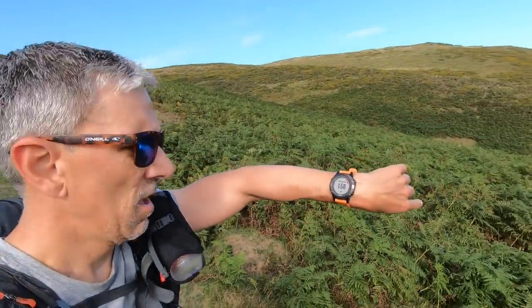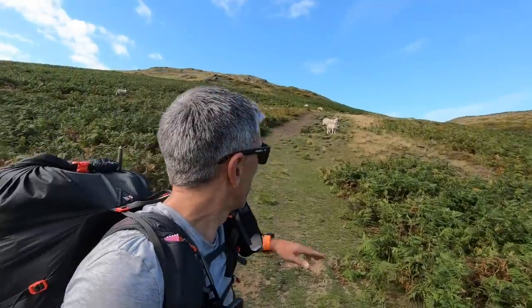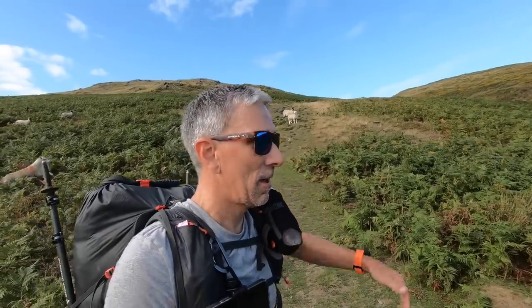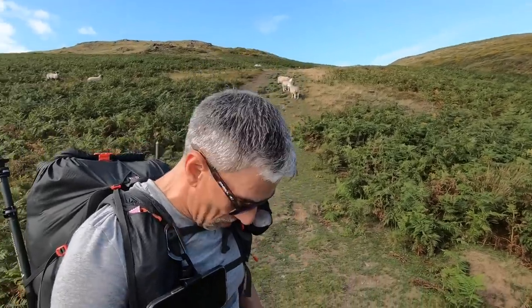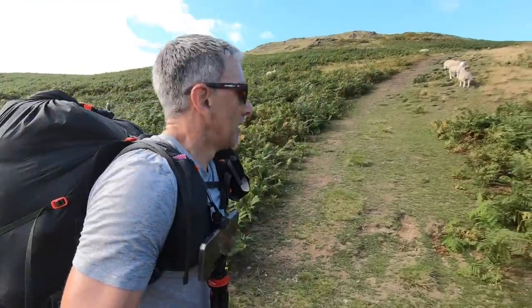Oh, heart rate, that's a climb, and I think I'm just reaching sort of the first step of this route to the summit of Black Combe. Yeah, but no wind at all, and I think it was about 23 degrees when I left the car, so it's a warm one. Maybe sweating. Anyway, we'll keep going.